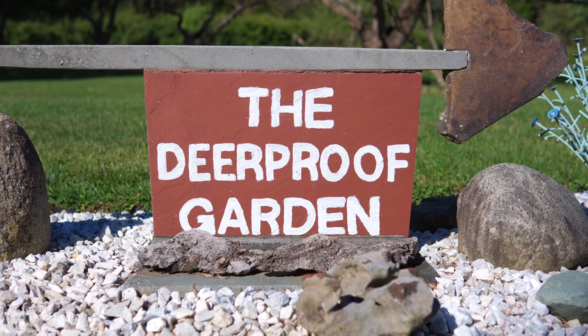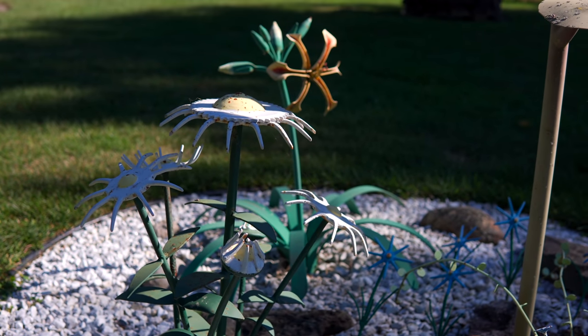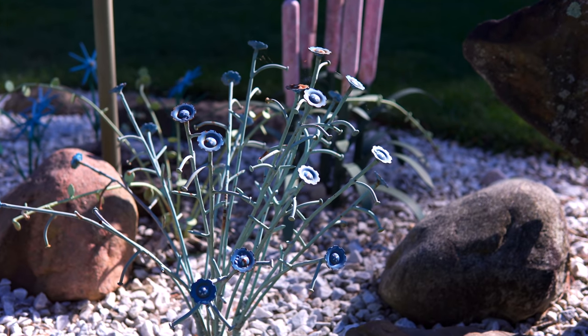This is my deer-proof garden. I actually had deer hair stuck to the Shasta daisy 4 springs ago where they scratched themselves on it during the winter. Oh, okay. But it's not that deer-proof then. But they didn't eat it.